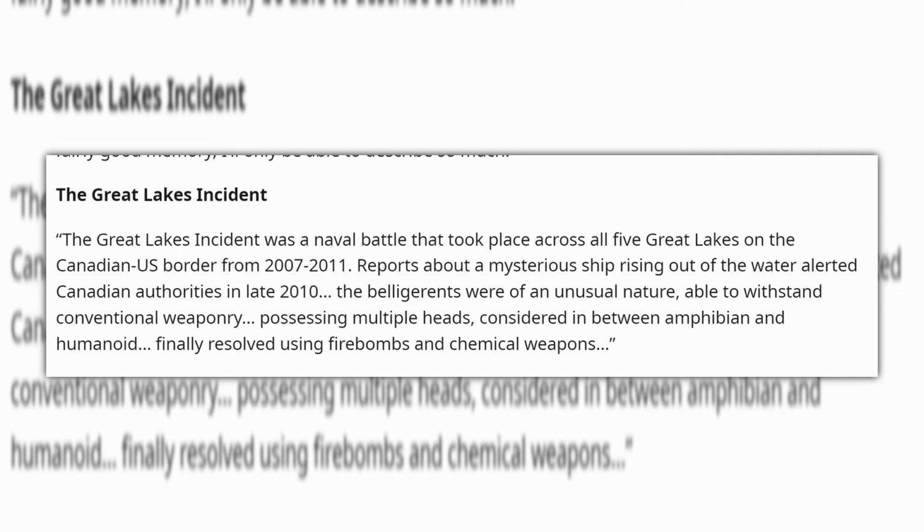The best part about this story is that the OP gives us some examples of some of the pages that he has read. I'm going to read again just a few of them. I'm not going to go over all of them. It's a pretty long list. But for example, the Great Lakes Incident.